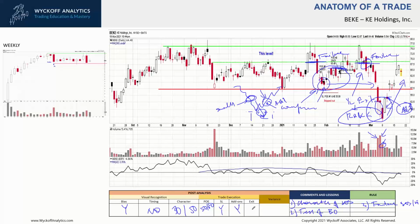Add-ons, yes. And then exit. Well, yeah, exit worked, right? So maybe a little bit earlier on the failure here. I would like you to start taking profits a little bit earlier, so maybe 50-50. Yeah, just recognize the failure and act on it. I think I do recognize the failure. I just don't want to take money out of the position, which is just not smart.